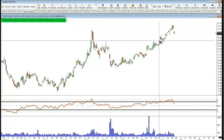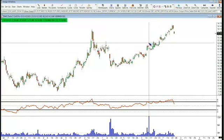And the question is, where is it going to move down to? So you've got to determine just exactly how much pain you're willing to take, and when you made the original trade, have things changed at all from that point in time?